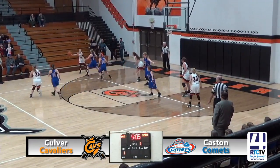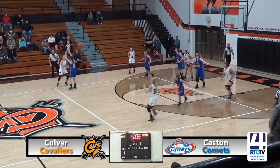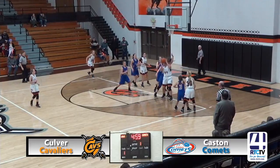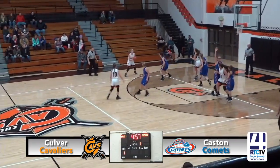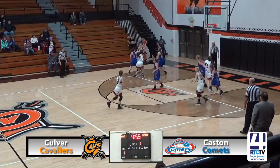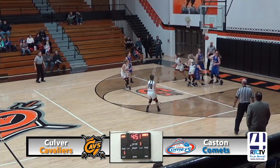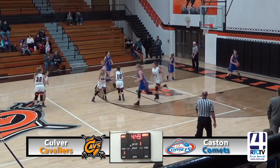All right. 10 for Culver, getting over to 32, then over to 30. Those ladies need to talk more on the floor. Somebody should have let Daig know that she was running into a screen. All right, the shot was up and short. Culver with the rebound and puts it in for the two.